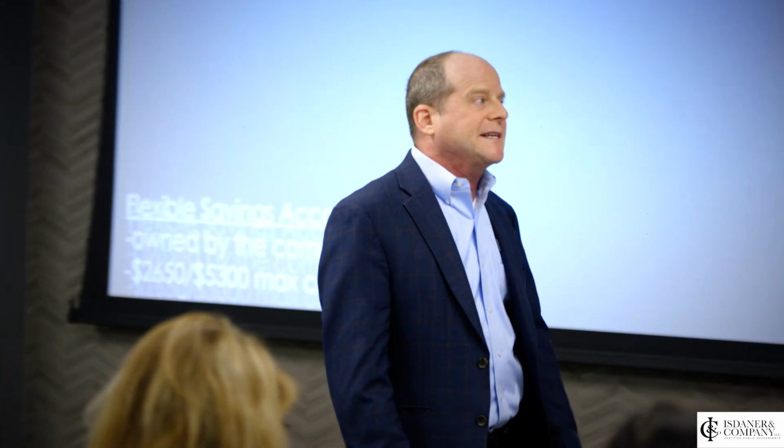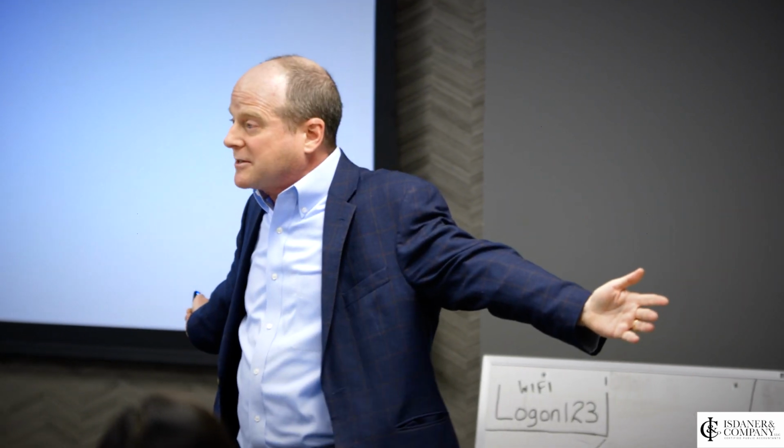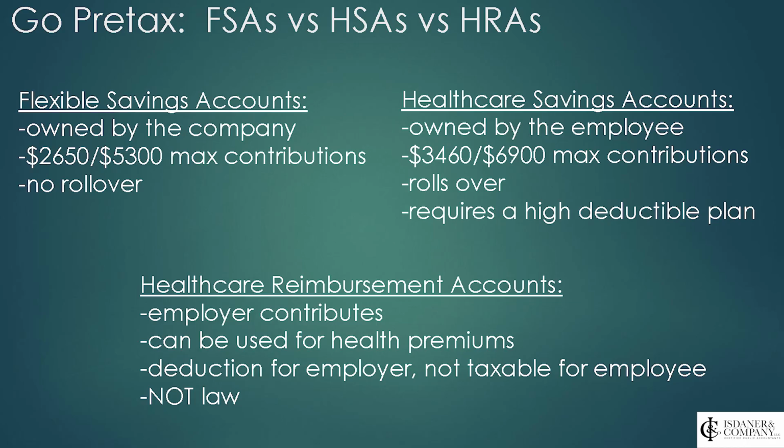The big 2 pre-tax plans out there are either flexible savings accounts or health savings accounts. Health savings accounts are way more popular than flexible savings accounts because HSAs are owned by the employees and flexible savings accounts are owned by the company. So at the end of the year, if your company is offering a flex savings account, whatever has been contributed can't roll over, it comes back to the company. Whereas if you have an HSA, whatever has been contributed stays with the employee. Even if they leave your company, they still keep the funds. So it's like a 401k for your health care, and that is why it is much, much more popular among employees.